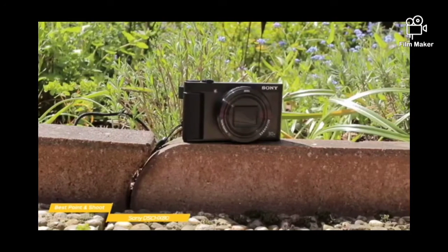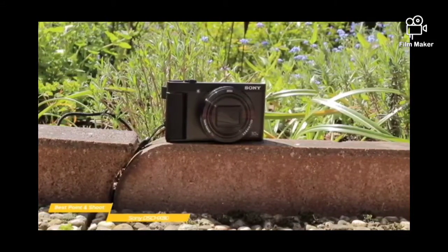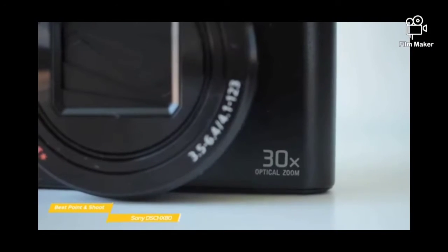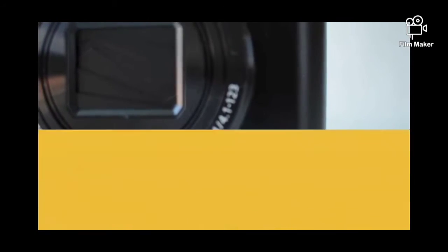The powerful zoom and 18 megapixel sensor on the Sony DSC HX80 make this tiny camera ideal for vlogging on the go, and the flip-up LCD makes self-shooting a lot easier. Video is limited to 1080p, but the overall quality is quite good, even in low light, while still shots are impressive in any lighting conditions.